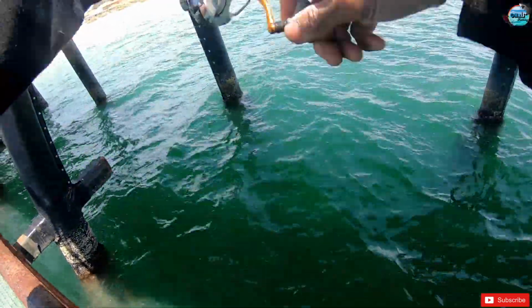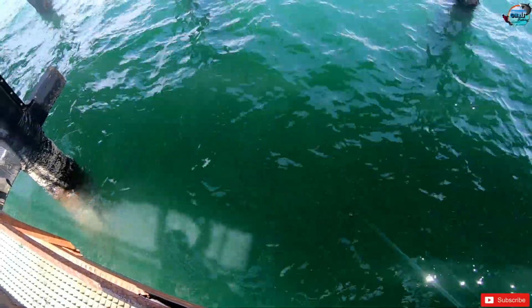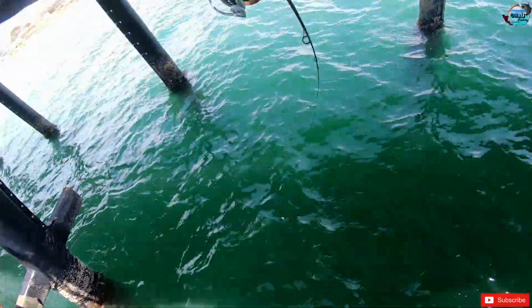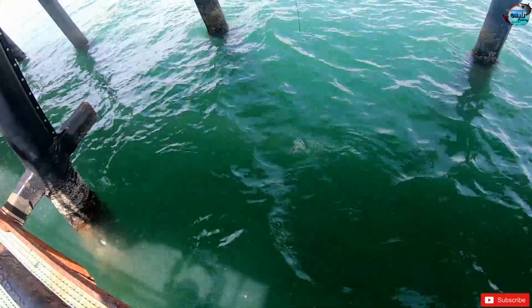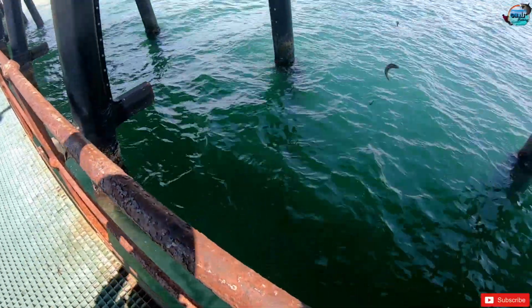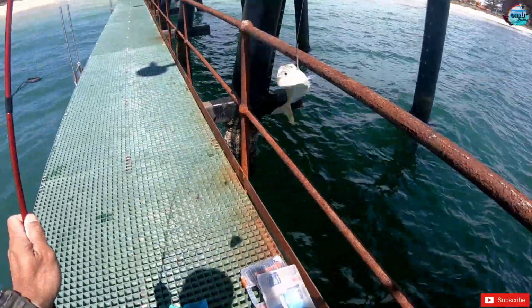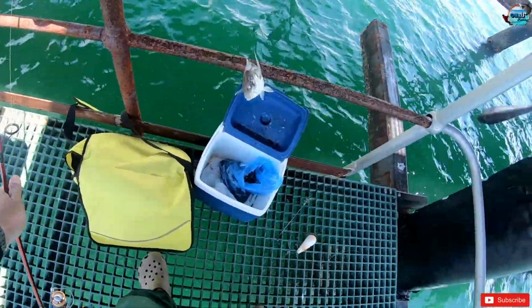Guys, another fish on. Yep, yep. Yes. What's this one? Yellowtail. Yes. Nice fish.